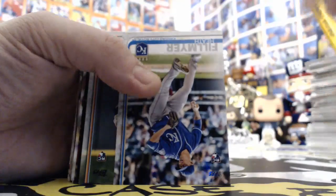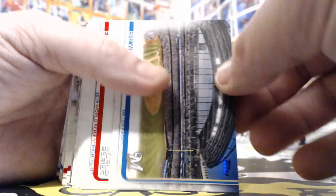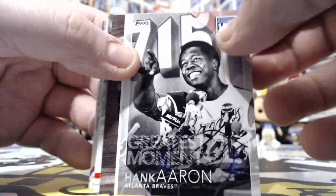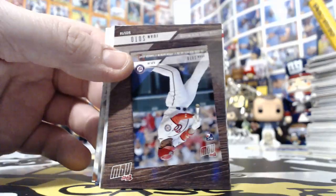Oh man, these cards can get very tough to go through fast. All the cling, static cling. Kyle Tucker. All right, so we got Bieber Fever here, 150-year stamp, future star. Hank Aaron, greatest moments, 715 in the background. You know what that is. It's a lot of home runs. Bo Jackson, 84. And Juan Soto, Topps Now insert.